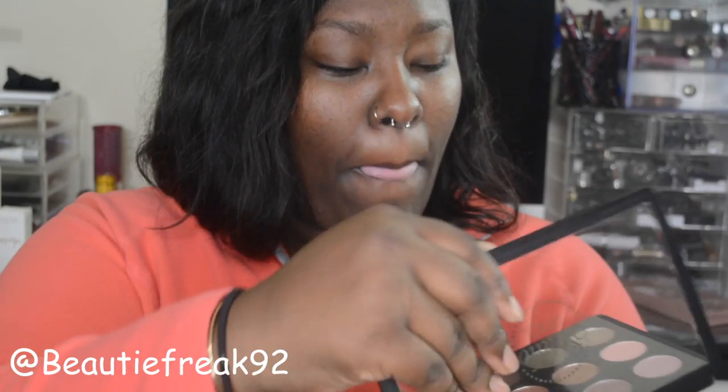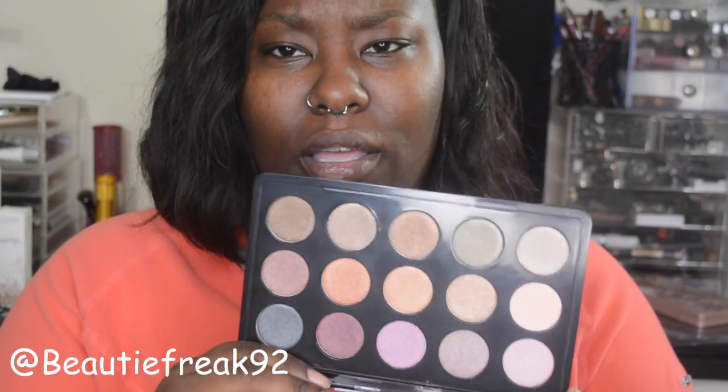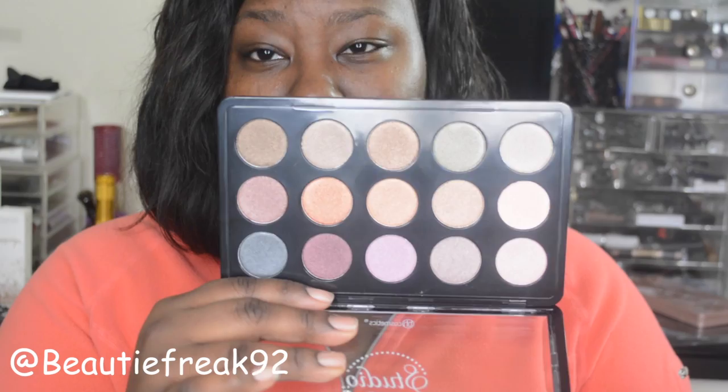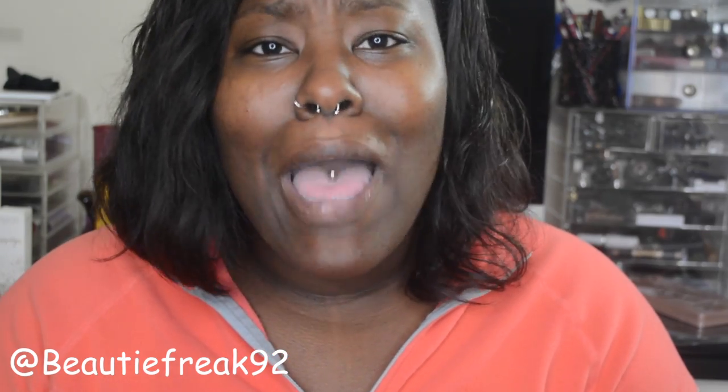Also from BH Cosmetics, this is the Dual Effect Wet Dry Eyeshadow Palette. What drew me to this is that it looks like a MAC eyeshadow palette. This is what it looks like, and you get 3, 6, 9, 12, 15 shades in this palette. Here's what it looks like. I'm really excited to use all of these. I am a neutral palette whore.